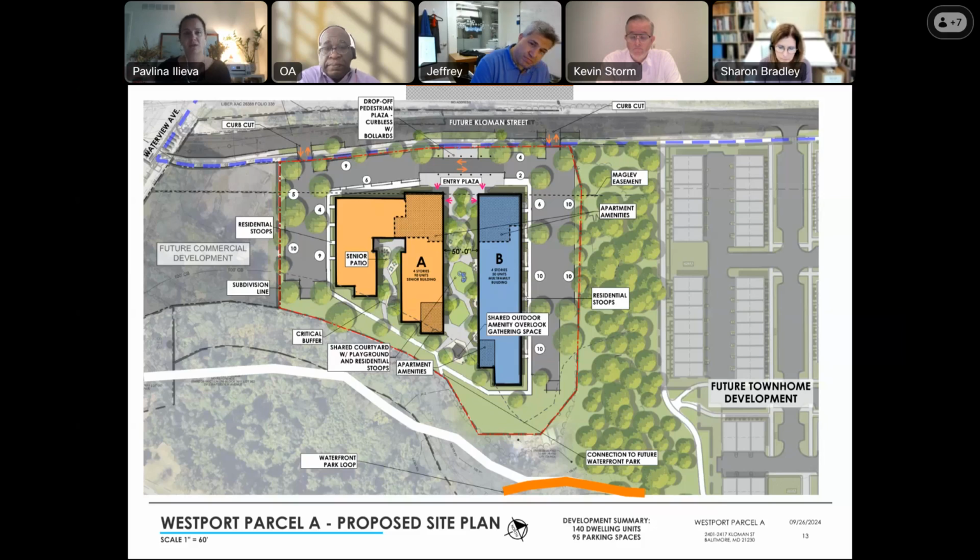And I want to start with elements that are outside of your property. And the comments aren't so much for you, because you don't necessarily have control over that, right? But we're offering comments to the planning department here as part of the larger coordination.